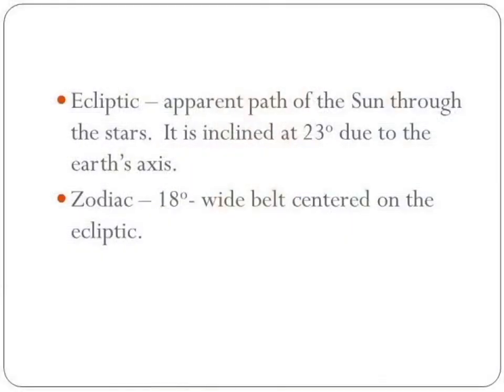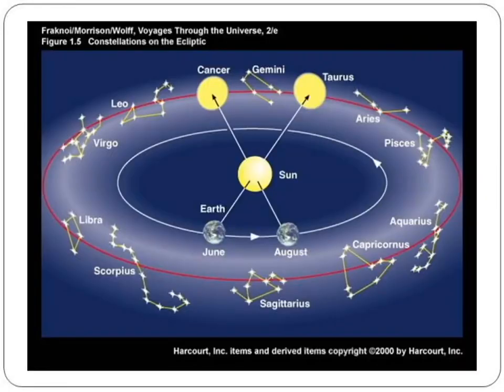Now, for those of you that realize this is an astronomy class and not an astrology class, those 12 constellations that are along the ecliptic tend to be the constellations of the zodiac. That zodiac is an 18-degree wide belt that is centered on the ecliptic. So if I look at this picture, you are looking at the constellations of the zodiac. You see there's the sun, you can see where the Earth is, and you can see that the Earth is moving. As the Earth moves, and we look at what's going on at night, those are the constellations that we view as the constellations of the ecliptic.